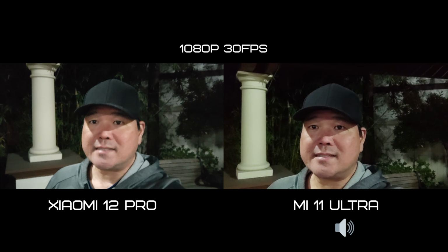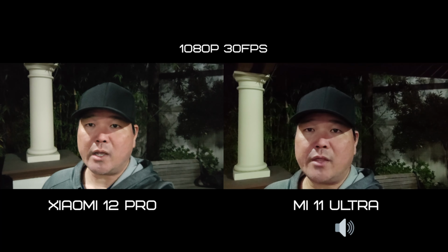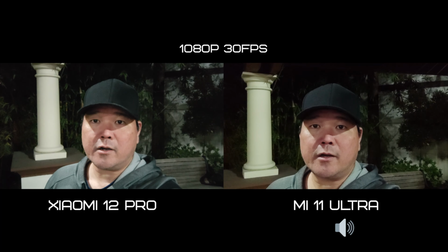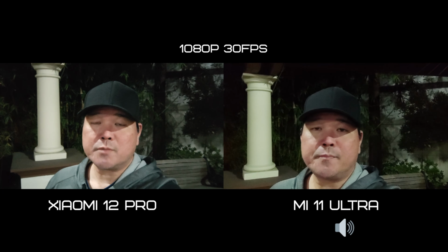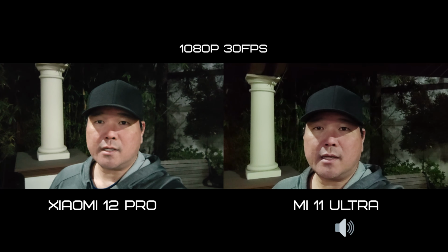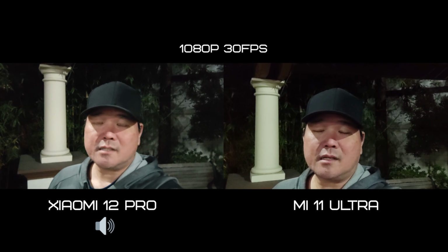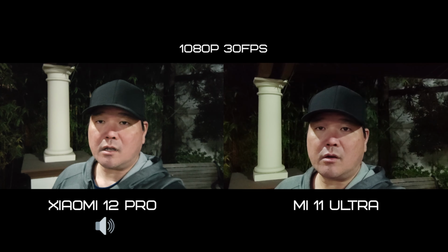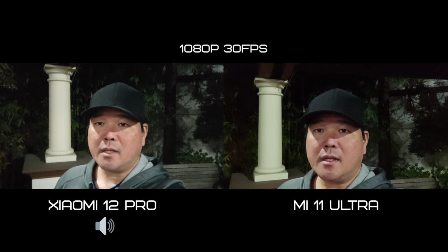And then the 11 Ultra is still on, it doesn't have MIUI 13 yet. And so I don't think that's an excuse for it there. I still think it's producing great photos. Video is much better on the 11 Ultra as well. But again, if you're trying to do more macro, more close-up photography, not the best. But it's a fantastic all-around camera system if you're trying to do more landscape and zoom photography.